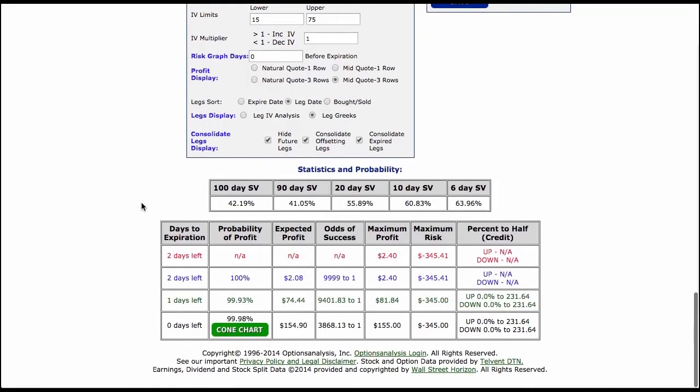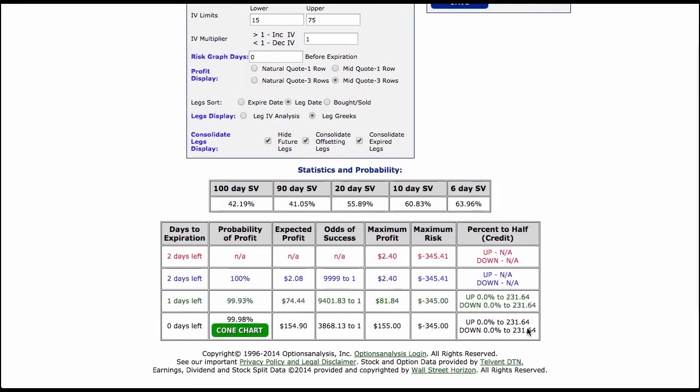One more thing I'll show you is down here. Take a look at this probability. The probability with 1 day left that this thing is going to actually be profitable is 99.93%. I don't want you to get too excited about that because our software doesn't know that we've got an earnings report coming out that could spike this thing.